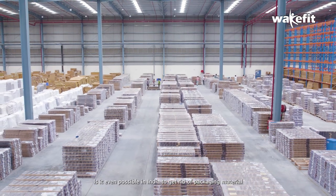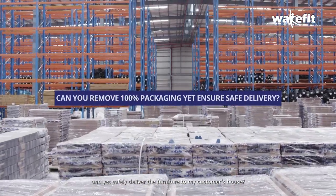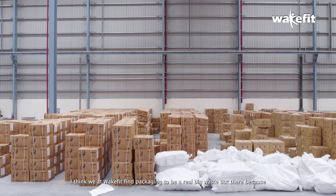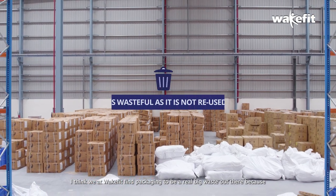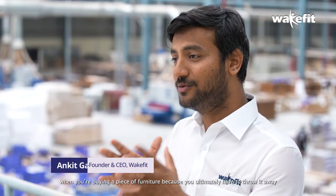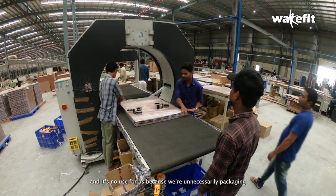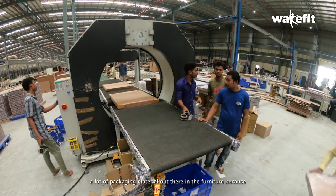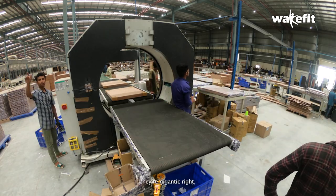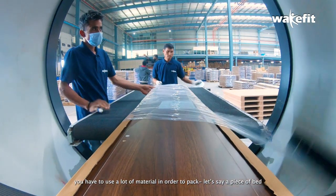Is it even possible in India to get rid of packaging material and yet safely deliver the furniture to my customer's house? I think we at Wakefit find packaging to be a real big waste, because it's no use for you when you're buying a piece of furniture, because you ultimately have to throw it away. And it's no use for us because we are unnecessarily using a lot of packaging material in the furniture, because they are gigantic, right? You have to use a lot of material in order to pack a lesser piece of bed.